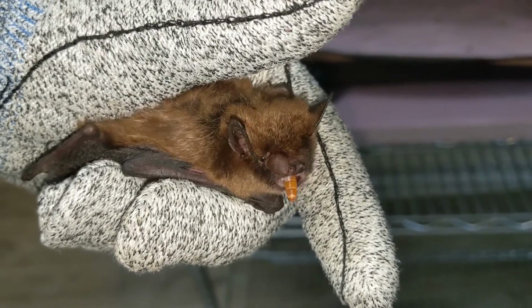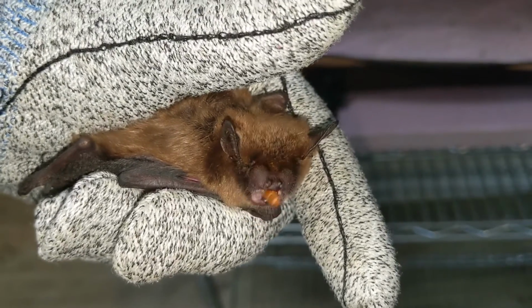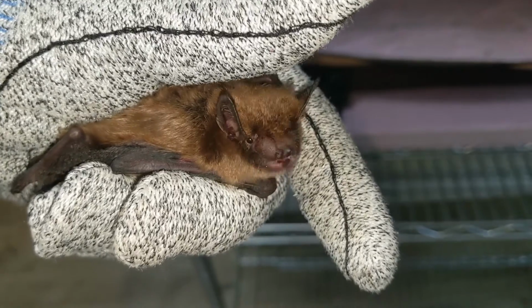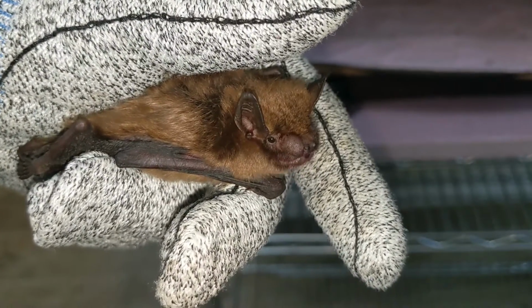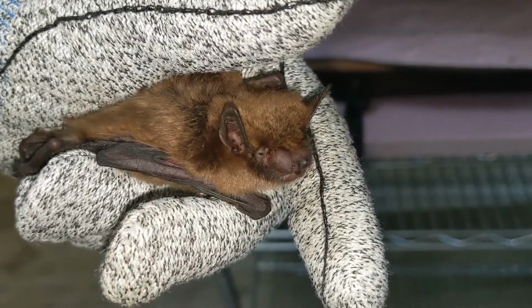That is really what their role is, to eat tons and tons of insects every night. And that helps farmers, and it helps forests, and it helps everyday gardeners, because these guys take out pests. So we call them flying pest control. So there we go, a big brown bat.